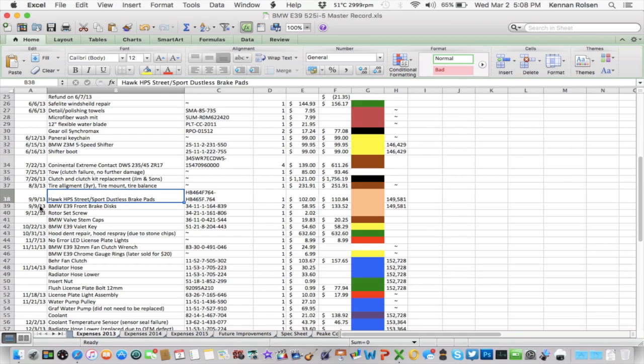I replaced everything with Hawk HPS dustless brake pads. I will say this, they do squeak quite a bit. They are wonderful in that they don't create a lot of brake dust, which is why I like them. The squeaking didn't bother me very much. I have the OEM pads as well, if you would like those to be included with the car if the squeaking bothers you.